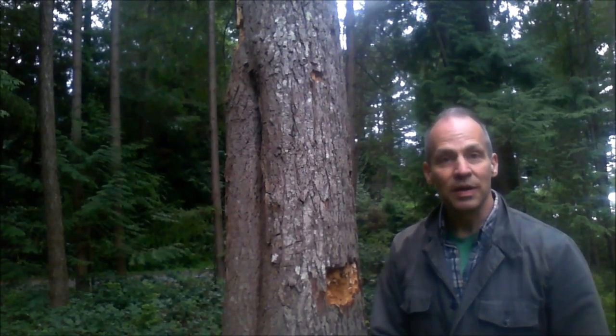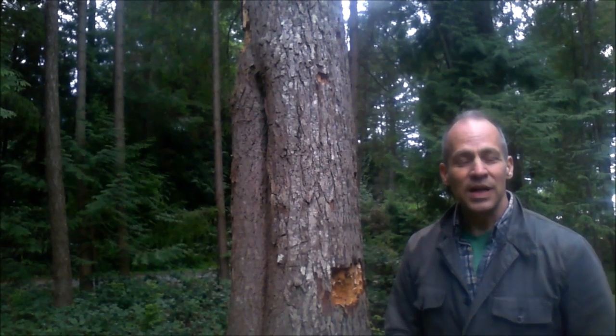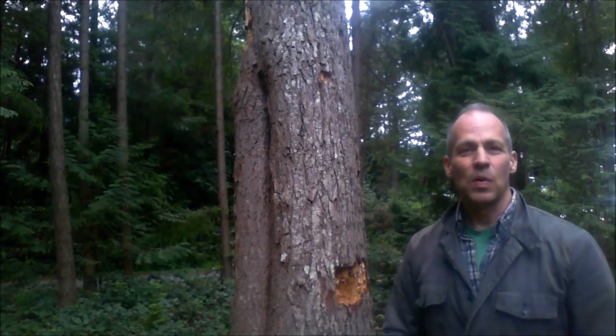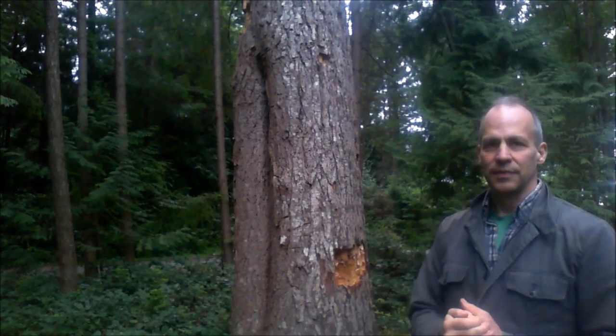I'm a volunteer with Gabriola Land and Trails Trust, and this is my springtime nature tip for being wildlife friendly in your backyard or garden. It's having a snag in your yard like this.